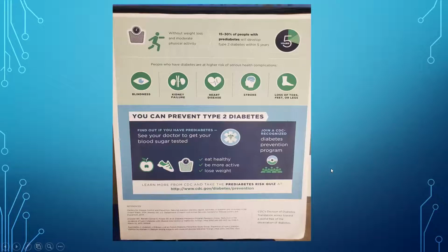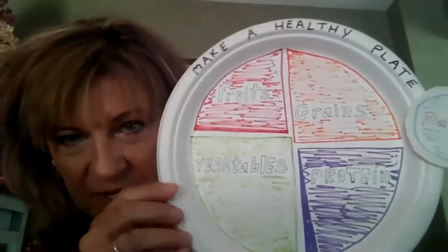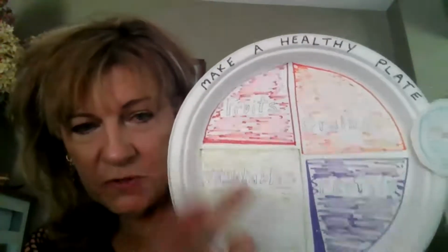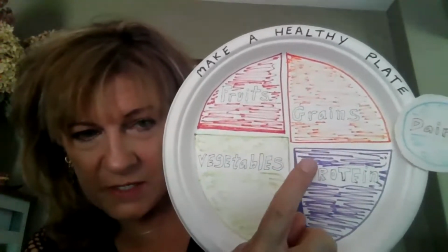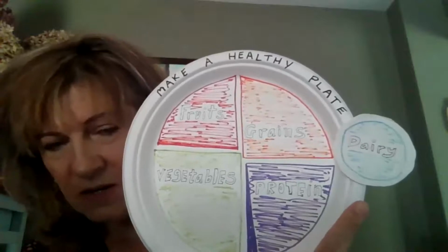one more thing I'd like to show you, and let's just stop the share for a minute, is a plate I made, Make a Healthy Plate. Okay, I know it's a little sketchy here, but Make a Healthy Plate. Fruits, vegetables, proteins, and grains. And then dairy is really tiny over here on your plate.